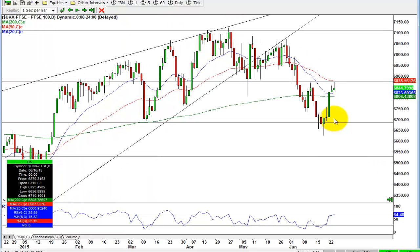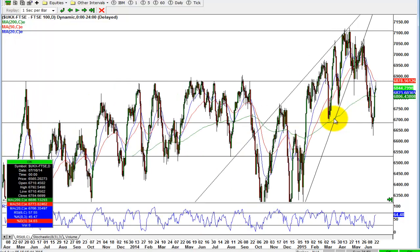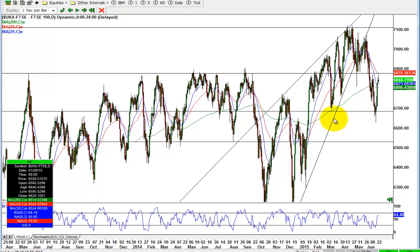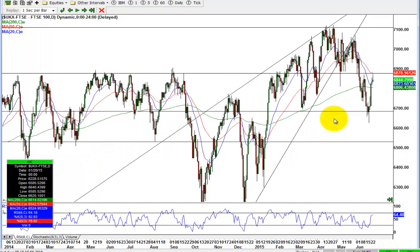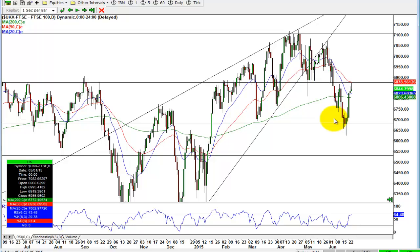Well, it's this horizontal level here at 6878, and this is no idle level. It's a soft level of resistance which has been previously tested multiple times, all the way throughout 2014, and only recently has it broken. This is why it's referred to as a soft level of resistance, a level of resistance that has been both broken and respected.